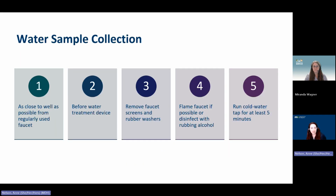And then collecting the water sample. Really, using the faucet that you drink out of most is the best one to take the sample from, right? Because that's where you're getting most of your water for consumption. You can take the water sample before and after treatment. So if you do have a reverse osmosis system already, that's a really great way to see if your system is functioning properly.